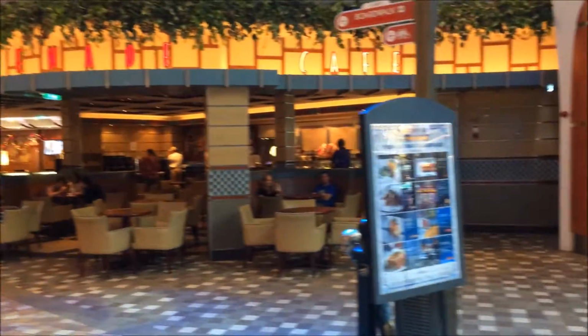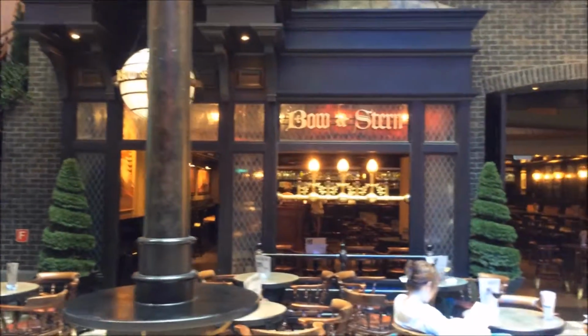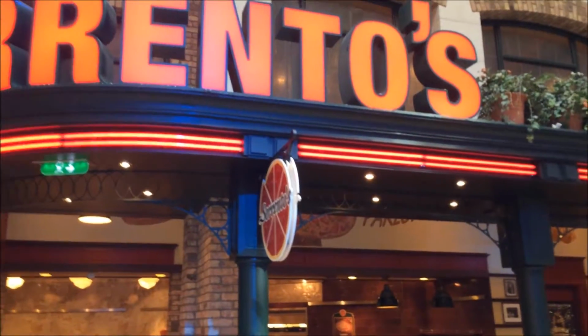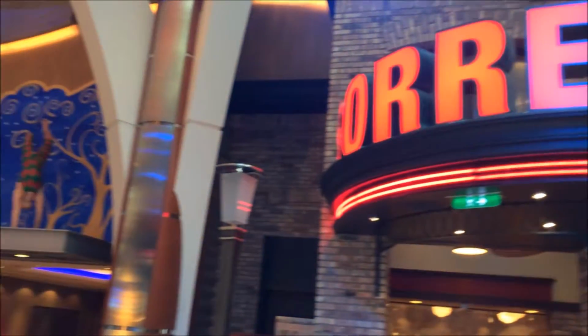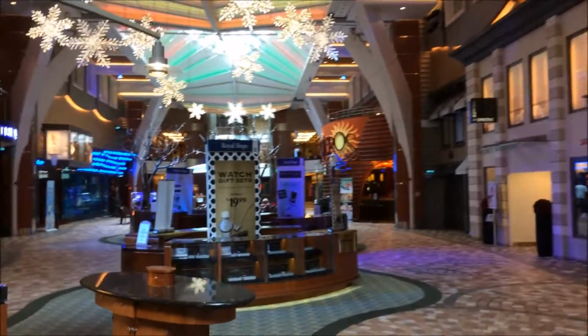The Royal Promenade Cafe, which is pizza and sandwiches. The Bow and Stern, which is a signature item for the Royal Caribbean promenade deck. They also have an exclusive Sorrento's pizza parlor that is not combined with a sandwich establishment. Separate on its own, and that's free.